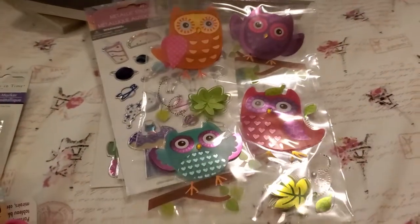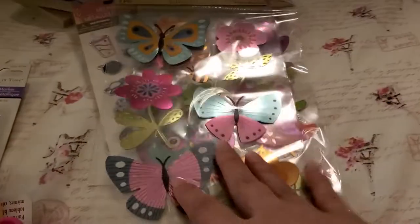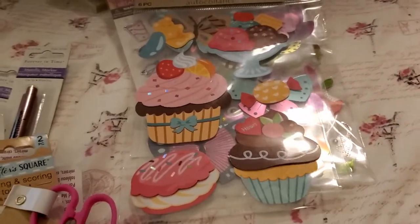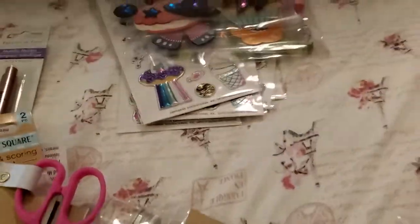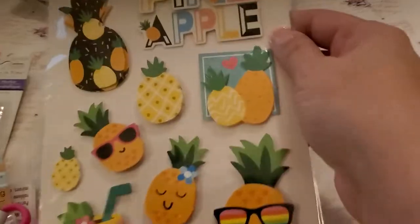The owls. Some butterflies. This does not have a donut on it, but totally my favorite one. So cute. Some random spaceship things I figured. I don't know. Who knows? I just saw them and they instantly fell in my cart.